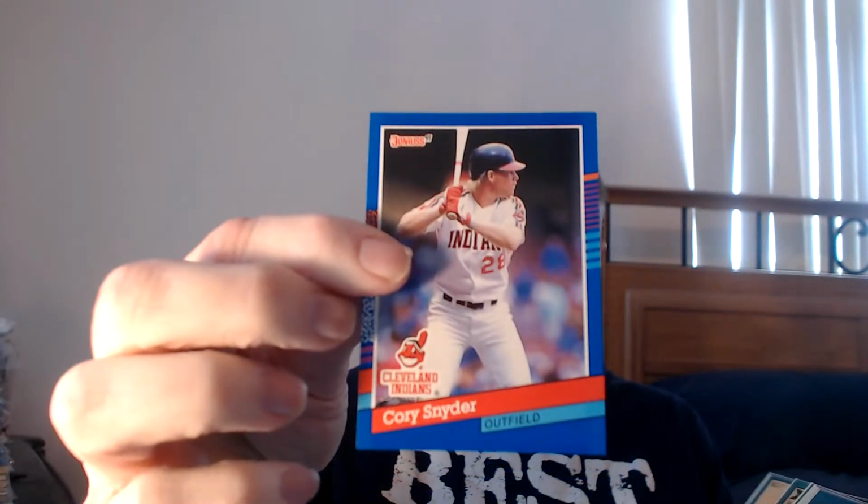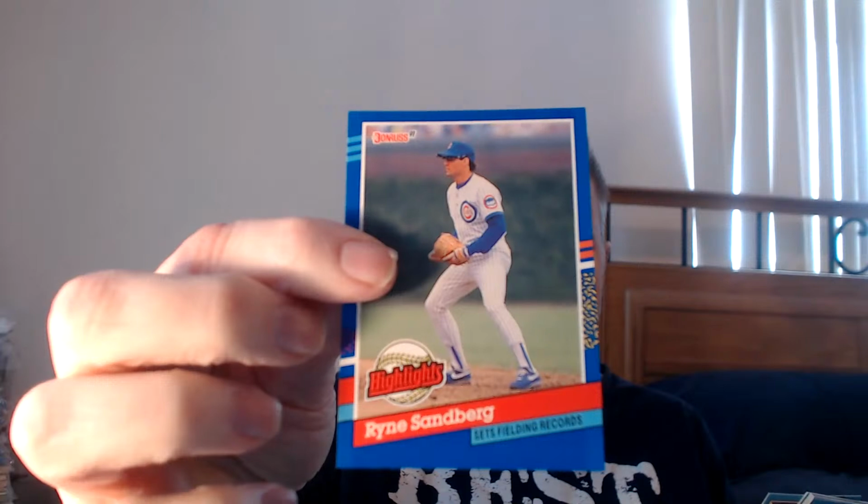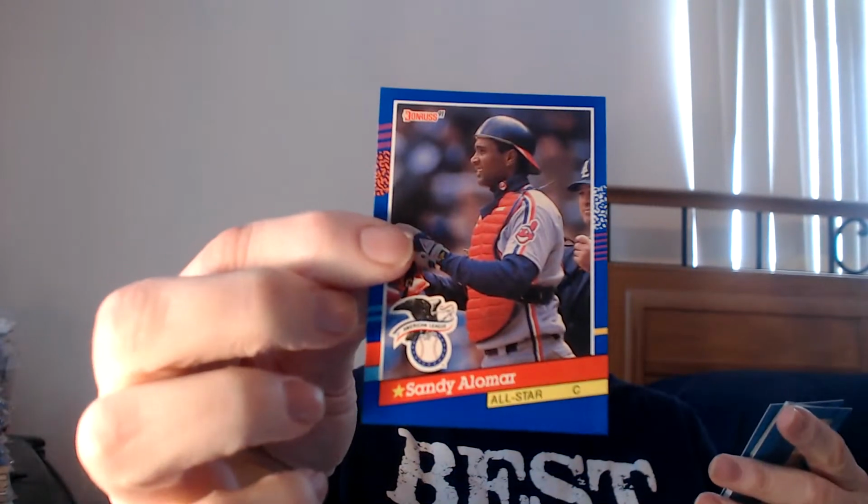Okay, next we got Dan Plesac of the Milwaukee Brewers, Eric Anthony of the Houston Astros, Corey Snyder of the Cleveland Indians. Then we have Tim Jones of the St. Louis Cardinals, Highlights card of Ryan Sandberg of the Chicago Cubs. Diamond Kings card of Edgar Martinez of the Seattle Mariners. Then we have an all-star card of Sandy Alomar for the Cleveland Indians.